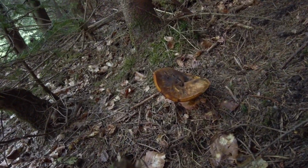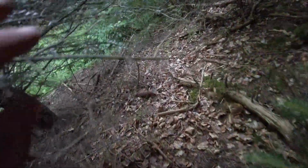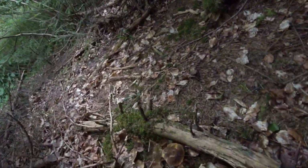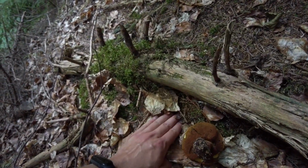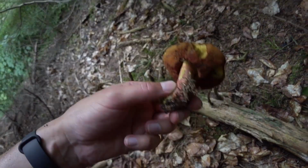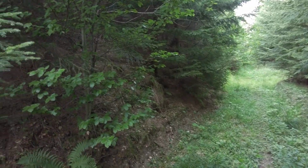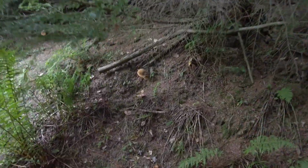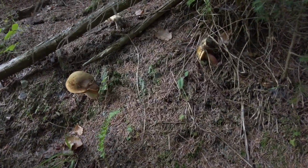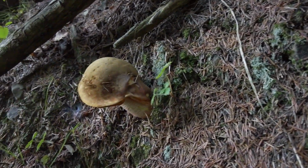This one is quite big. I will let it be, but behind me I have noticed one more. This one doesn't look so nice, but never mind. Two more Scarletinas. This one is moldy. But this one looks good.